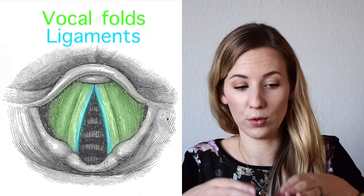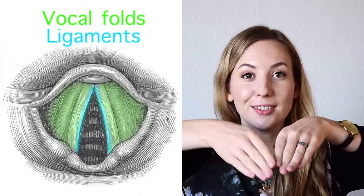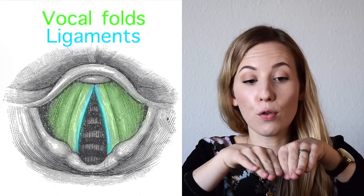So for those of you guys who really wanted to get into the nitty-gritty of how the voice works with chest voice and head voice, here is the explanation. So when we create chest voice, it is created differently than the head voice. When we sing in chest voice, the whole vocal fold, this is one vocal fold and another vocal fold, they vibrate together, the whole of the vocal fold. But when you sing in head voice, only the edges of the vocal folds vibrate.